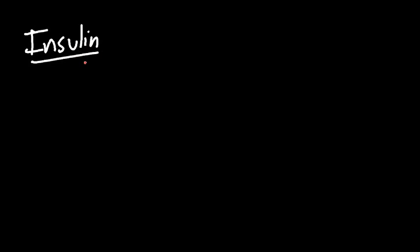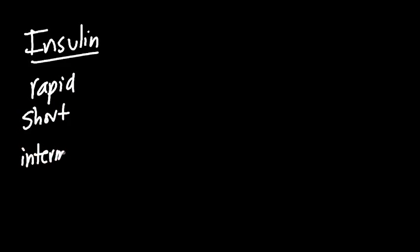Very important for type 1 diabetes. Now there's a whole bunch of different types. There's going to be rapid acting, short acting, intermediate, and then there's long. Okay, I'm going to get a little smaller pen here because we have a lot to talk about for insulin. We're just going to cover the main different categories.